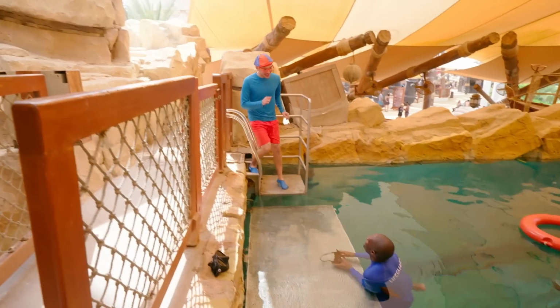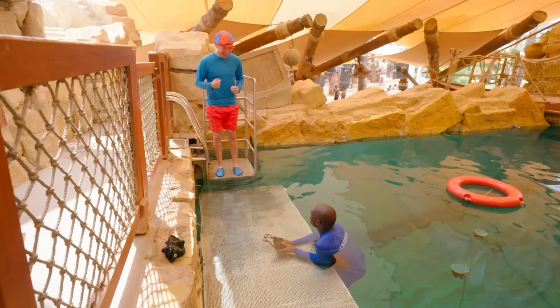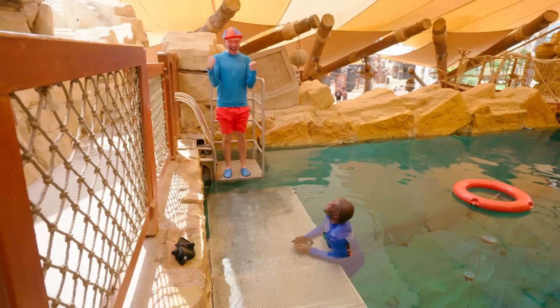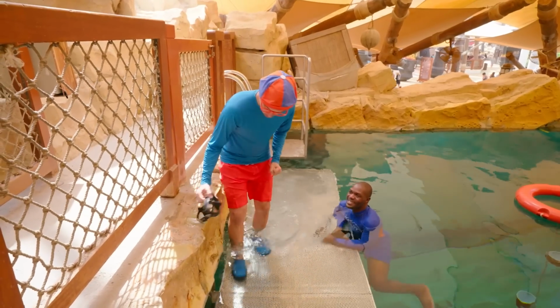Oh, hi. Hi, I'm Blippi. What's your name? My name's Silas. Oh, it's nice to meet you. And are you the diving instructor? Yes, please. Diving. We're gonna be diving. Find oysters. Oysters? Yeah. Oh, is it okay if I come in the pool? Yes, please. Oh, okay.